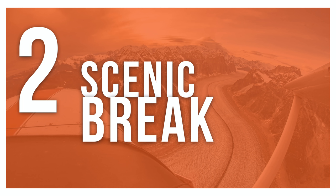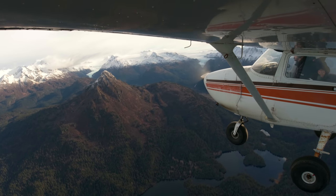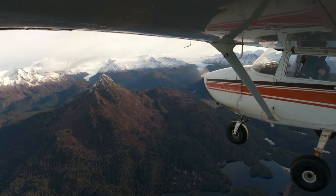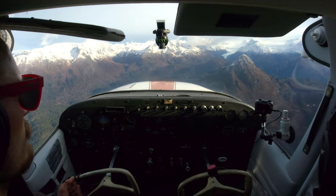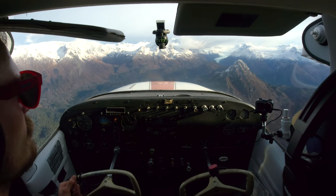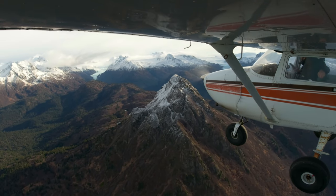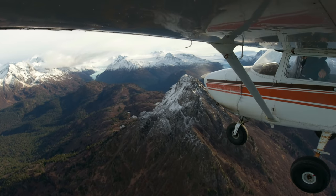Don't get so deep in your training that you forget to enjoy the flying experience. Take a break every now and again and go see something cool or beautiful or interesting. It only takes a few minutes usually, but reminds us why we fly in the first place. And in this case, we go and check out this mountain that we were just aiming for during our steep turns.